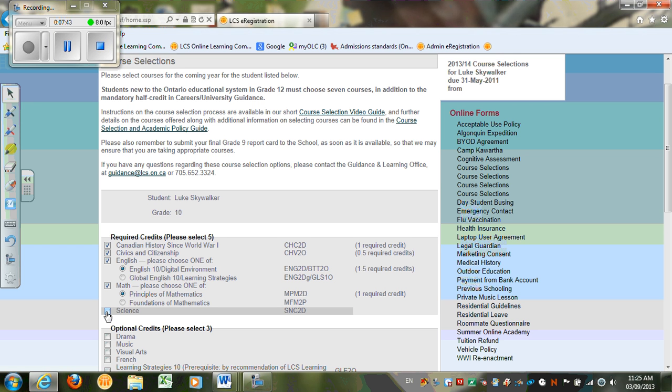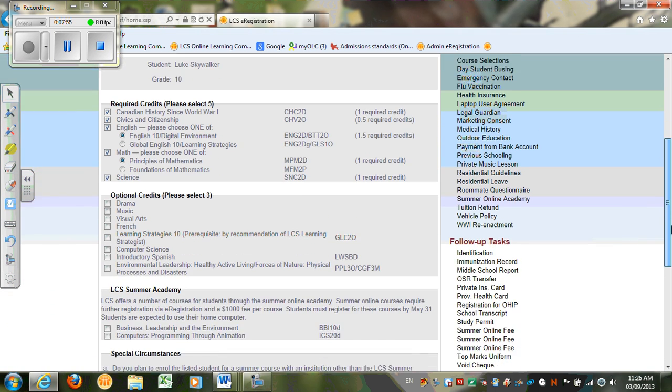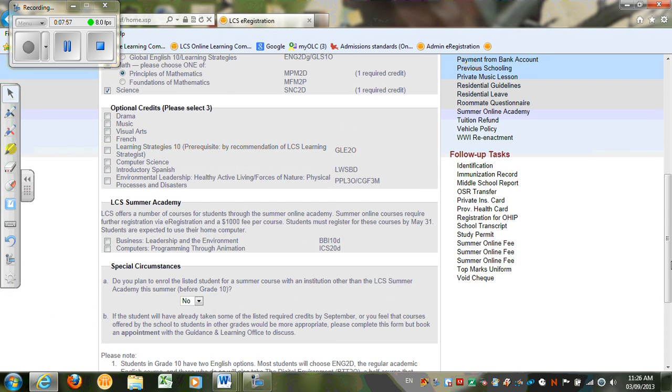Next choice, as I said, science. All grade 10 students must take grade 10 science, which covers elements of biology, chemistry, and physics. So you simply need to tick this box. Okay, now we're ready to move on to the optional credits. So I'm just going to scroll down here so we can see the rest of the screen.